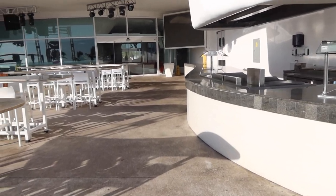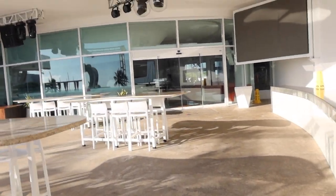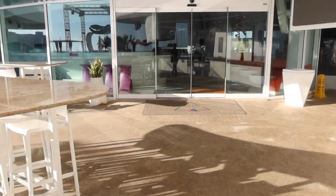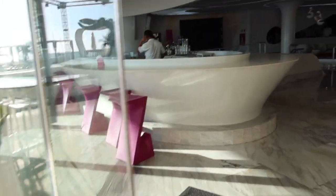Now I'm gonna go down to show y'all the little breakfast area where we ate breakfast while we were here, and show y'all outside. I think I covered all the other areas of where everything else was. At least I hope I did.